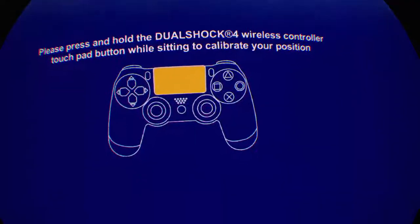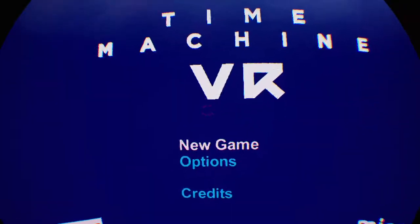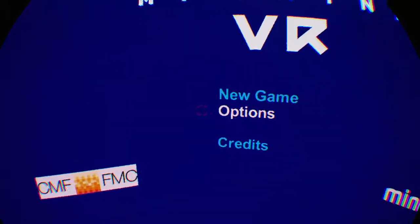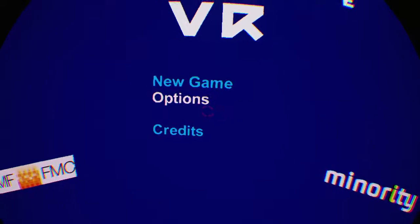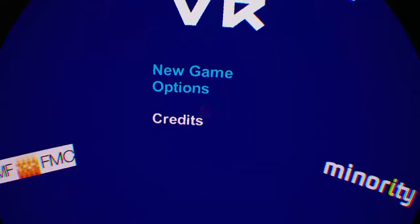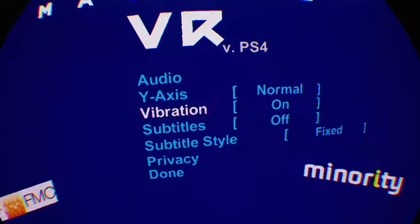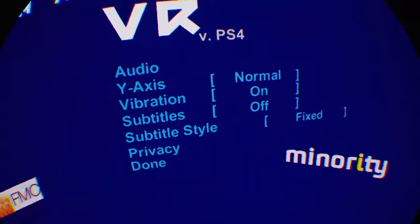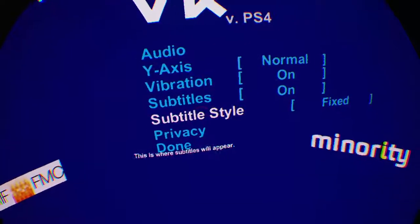Press and hold the DualShock wireless controller touchpad button. Okay. So there we go, Time Machine VR. Hopefully you can hear me okay. Let's go for options. Put subtitles on. That's where subtitles will appear.